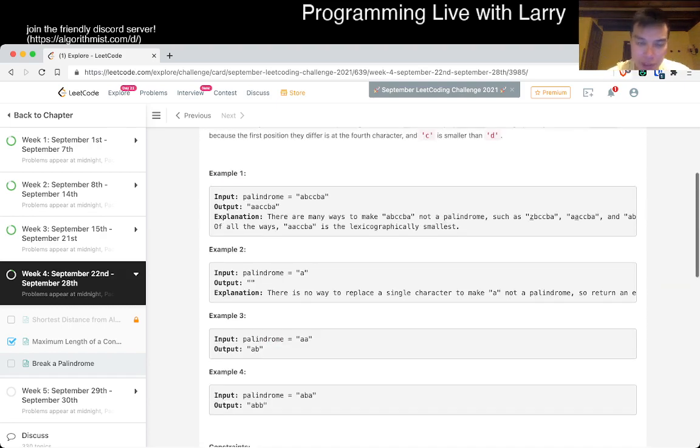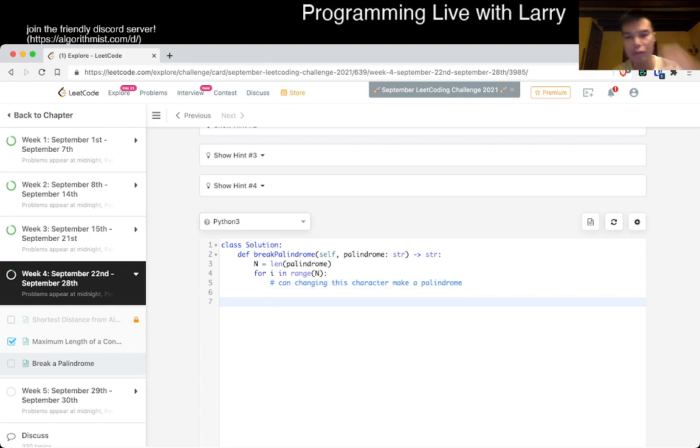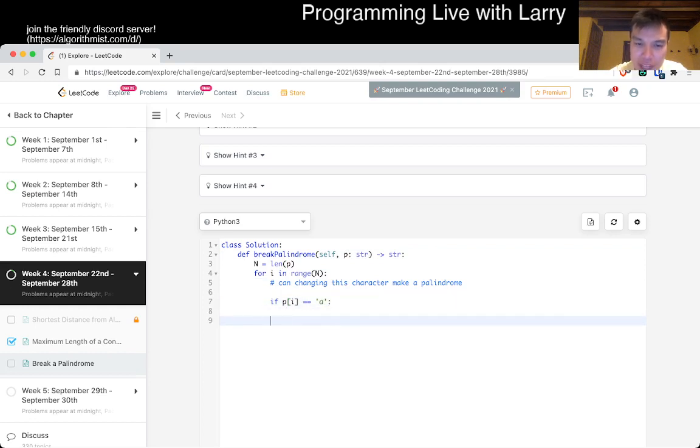Now let's do the implementation. Okay, let's just do n is equal to the length of the palindrome. Then for index in range of n, we want to ask the question: can changing this character make a palindrome? And here we have two cases, right? I'm going to rename this P just because it's going to be annoying to type. So if P of I is equal to A, then we do something, and else we try making this.